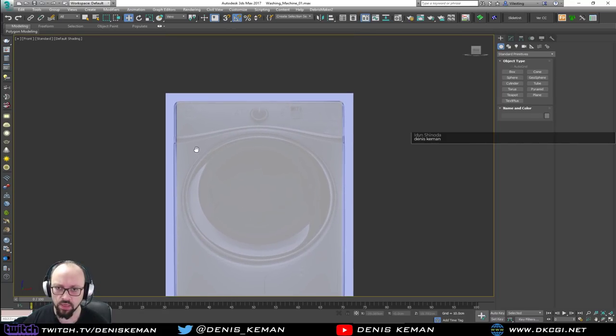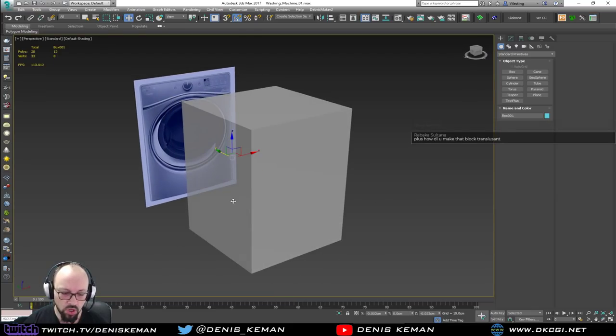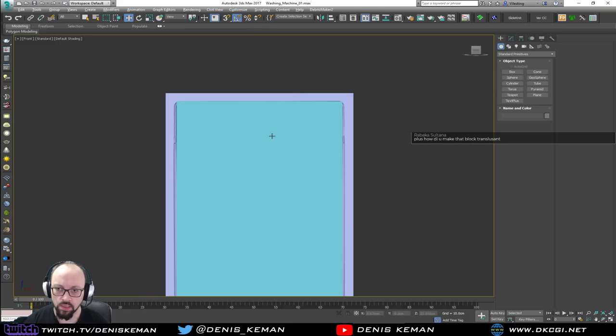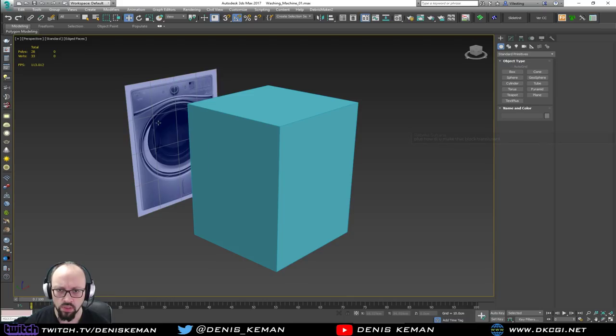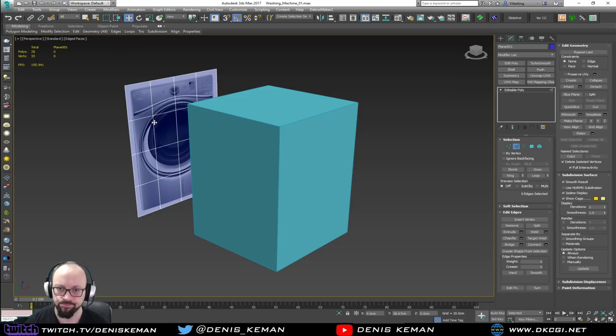Seeing this, the first thing I would like to do is, how do you make this block transparent? The way to make the block transparent, just hold Alt and X. Alt X will make it see-through, so it's a transparent look. All right. Damn it, I hate when this happens, when I unfreeze all and this thing has, damn it.